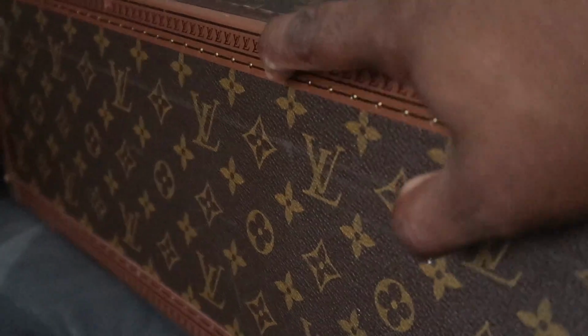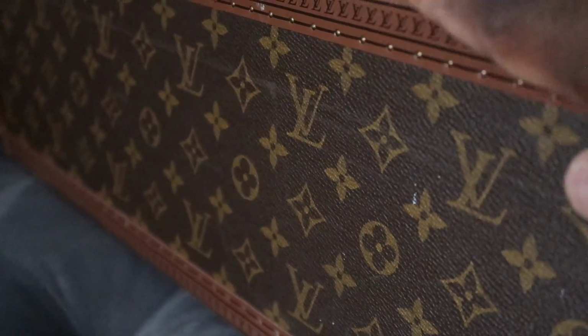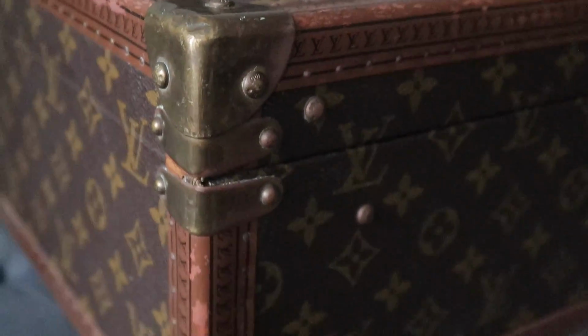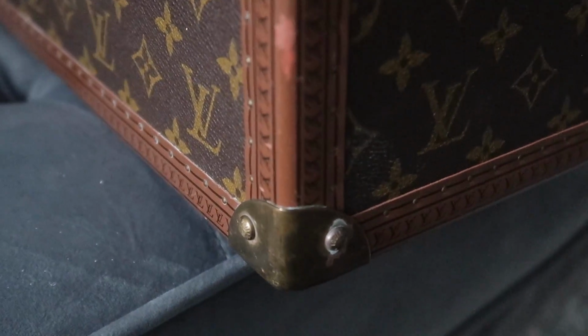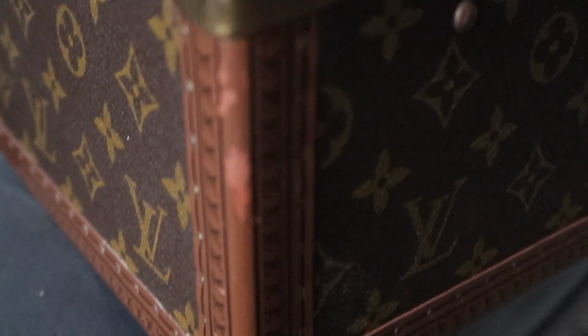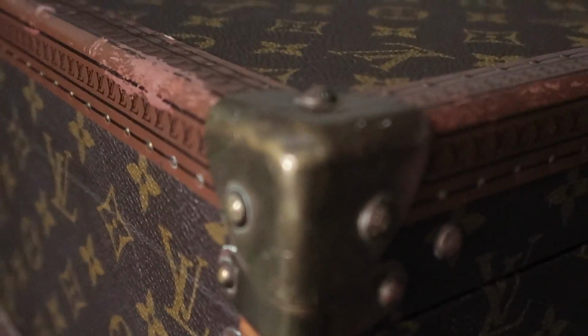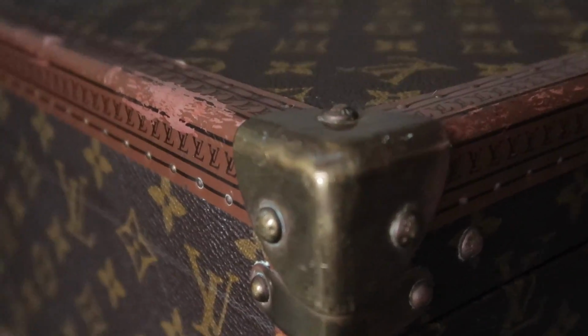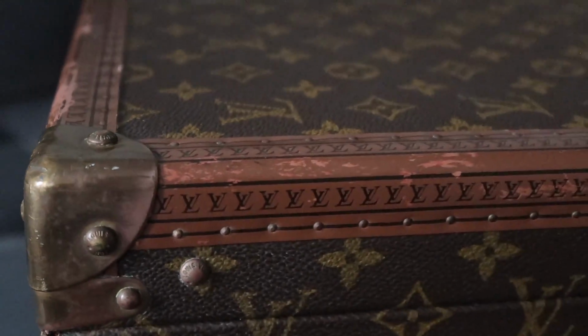Okay guys, so this is the back of the trunk. There are some nicks here, which I feel like I can get out. There's a couple white spots there. The brass is definitely tarnished, but again, we're gonna try to work that out and get that cleaned as well. There's some scratching there.